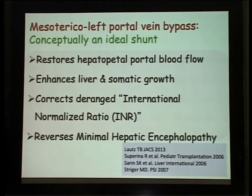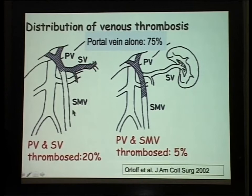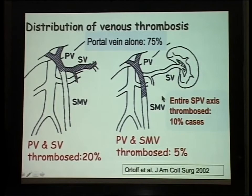Eventually, the surgical decision-making in a given clinical scenario would be determined by the anatomy of the portal venous system, the indication for surgery, and last but not the least, the comfort of the surgeon with a particular surgical procedure. Now, in a series of 200 children with extrahepatic portal vein obstruction, Orloff et al. reported that the portal vein alone is involved in 75% of the cases. But in 25% of patients, there is concomitant involvement of the splenic vein or the SMV, and in 10% of cases, the entire splenoportal venous axis is thrombosed.